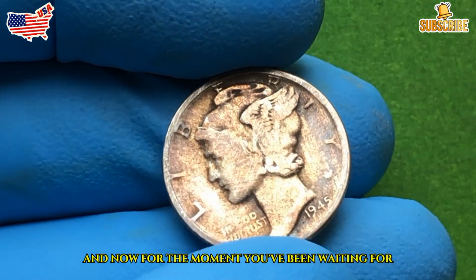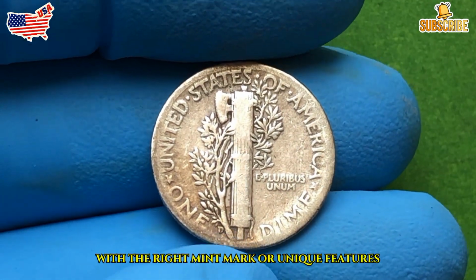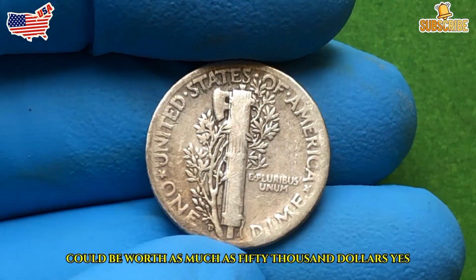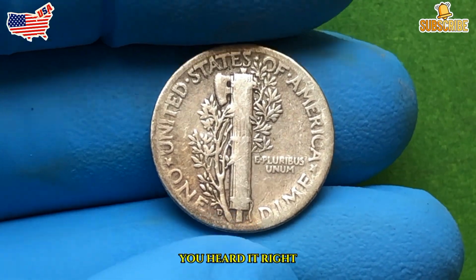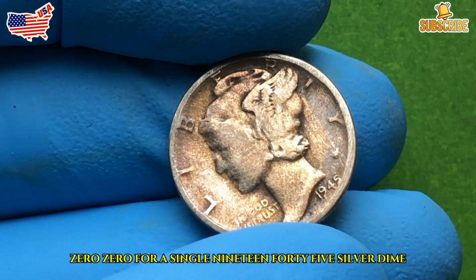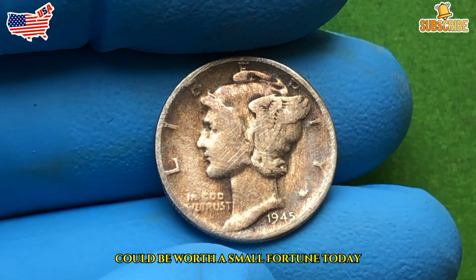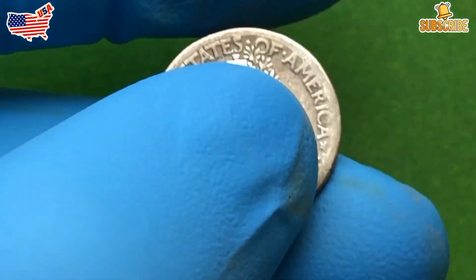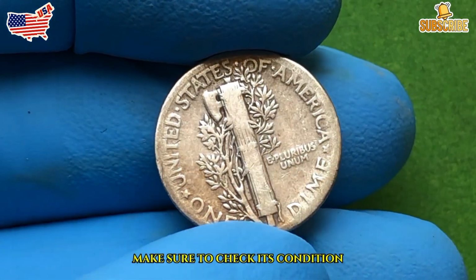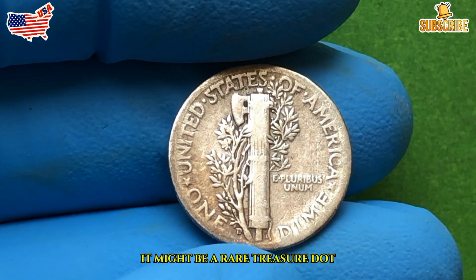And now for the moment you've been waiting for. A 1945 silver dime in perfect condition, with the right mint mark or unique features, could be worth as much as $50,000. Yes, you heard it right, $50,000 for a single 1945 silver dime. Who would have thought that a coin originally worth just 10 cents could be worth a small fortune today? So, if you have a 1945 silver dime lying around, make sure to check its condition, mint mark, and any possible mint errors. It might be a rare treasure.